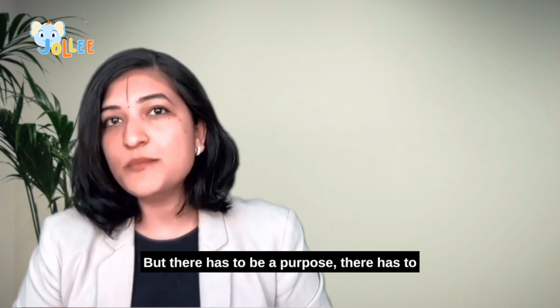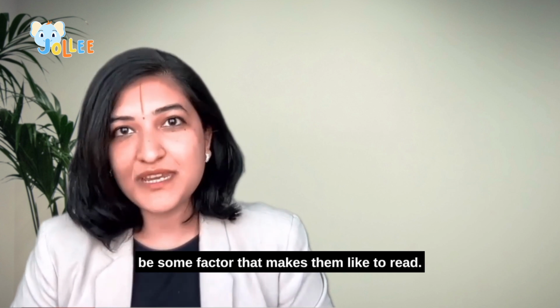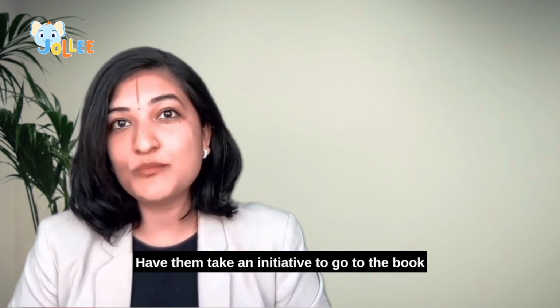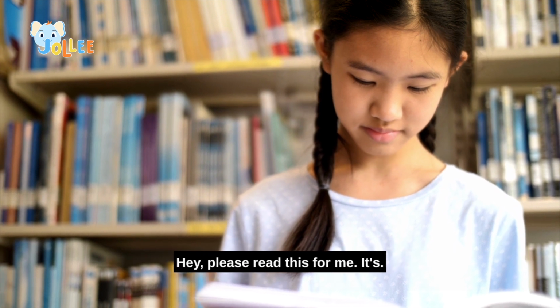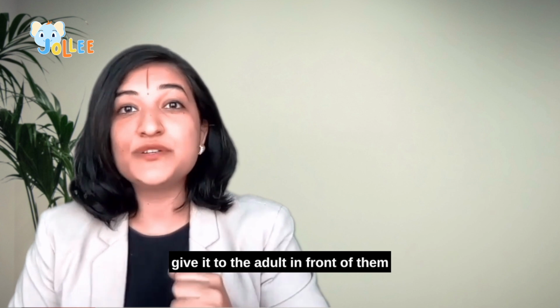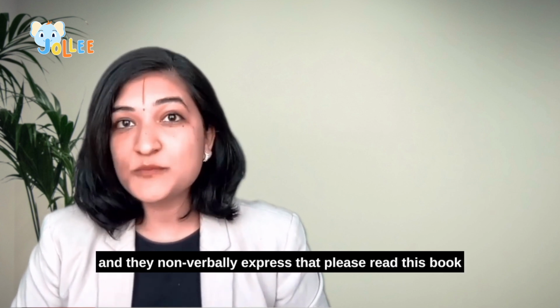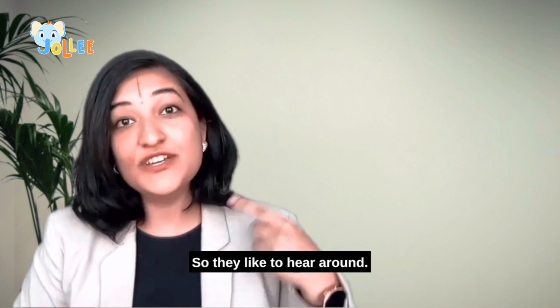But there has to be a purpose. There has to be some factor that makes them like to read. Have them take the initiative to go to the book area, pick one book and read to you, or give it to you: hey, please read this for me. Sometimes I've seen toddlers pick the book and give it to the adult in front of them, and they non-verbally express, please read this book to me, let's do it together. So they like to hear stories.